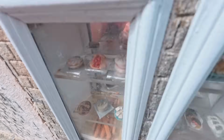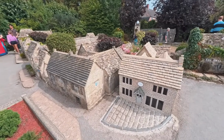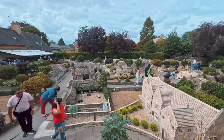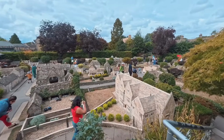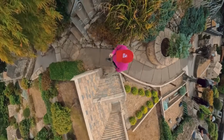Wow, it says this model of Burton-on-the-Water was conceived and planned in 1936. It was built of Cotswold stone to a 1/9 scale. The model was opened on Coronation Day 1937 and completed in 1940.